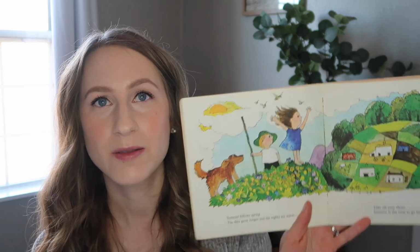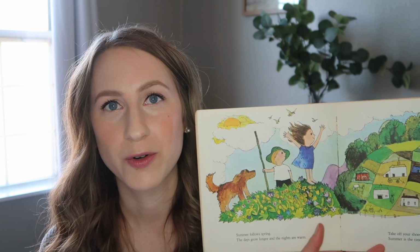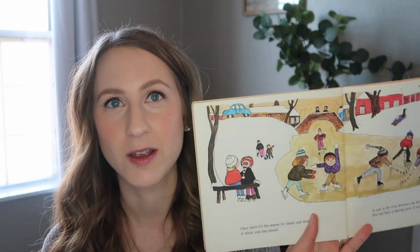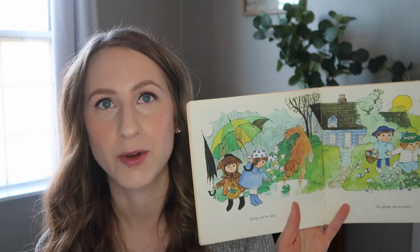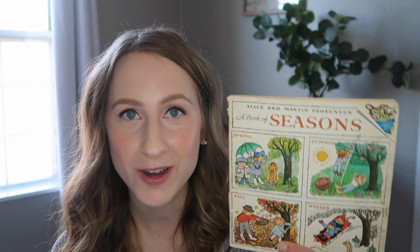But they talk about, in this book, all 4 seasons of the year, but I just feel like it's perfect in spring. Spring is like the rebirth of all the seasons every year in my mind, and so it's really fun to talk through all the different seasons. Even if you are discussing winter during springtime, there is definitely a section talking about how spring can be rainy or sunny, all sorts of things. So these authors are really good. Any of their books have been really fun for us to read, and this Book of Seasons is a sweet one to have in your spring collection.